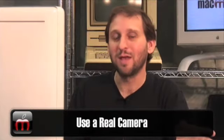Okay, so tip number one is use a real camera. Now, a lot of people who do video podcasts tend to use webcams or the built-in iSight. But there's really no substitute for a real camcorder. It doesn't have to be super expensive, but a real camcorder has better lenses and better capability to transfer the video to digital. Then you could feed that into your computer or just record it onto tape and feed it into your computer later.